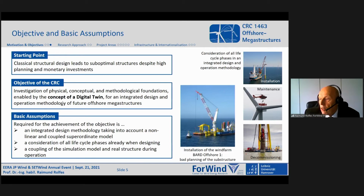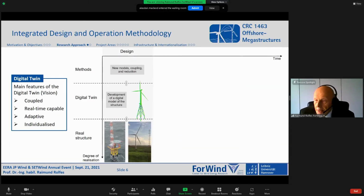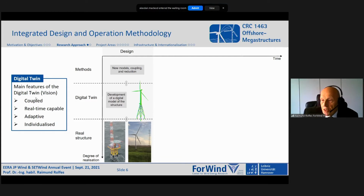This is done by the concept of a real digital twin, which you find on this slide. The main features of our digital twin are that it is a fully coupled model, that it is real-time capable, and that it is adaptive and individualized per turbine. The life of the digital twin begins in the design phase, where we develop new models, couple them, and reduce them in order to have a very fast, real-time capable model.